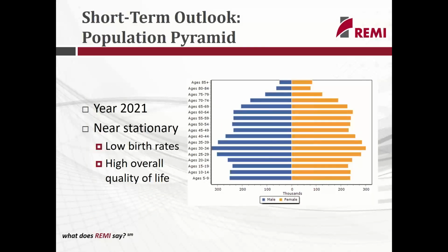Population, things get a little bit trickier. So these operate on longer terms, on broader scales. And so looking at 2021, we get a sort of snapshot of where things are going, but some of the generational shifts might be better captured in the longer term outlook. But still we can see next to no population change from 2020 to 2021.